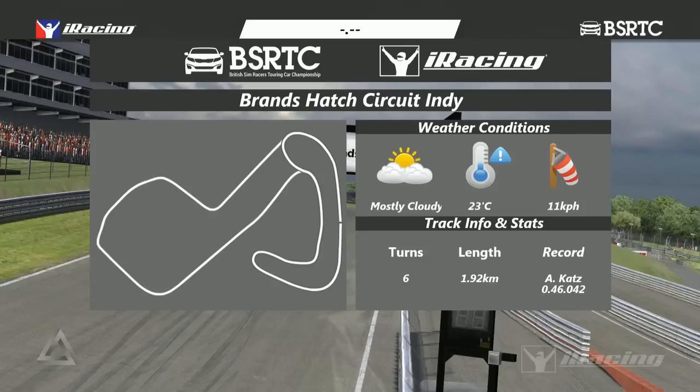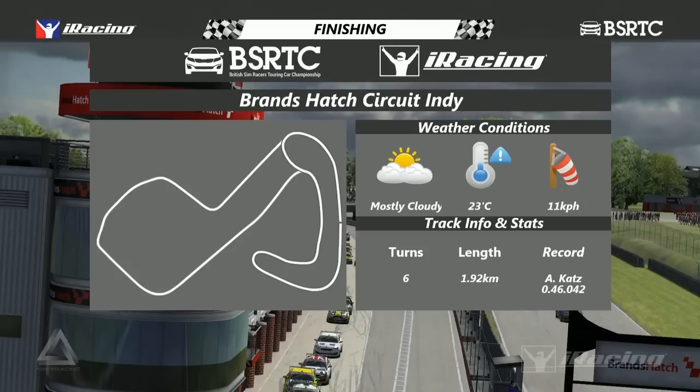Still mostly cloudy out there, 23 degrees ambient air, so a little bit of wind. But there will still be plenty of grip up for grabs, I think, just not as much as we saw in that last one. Got a minute then before the grid.